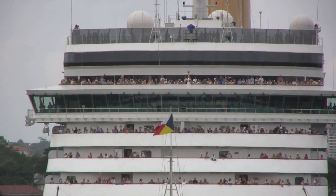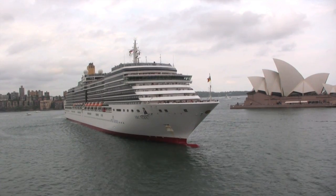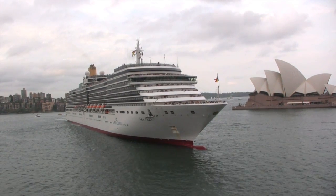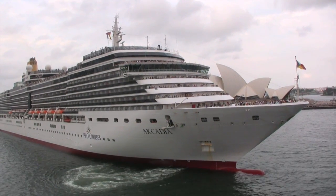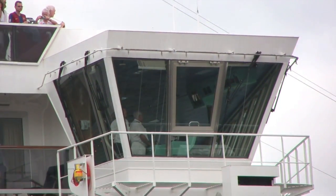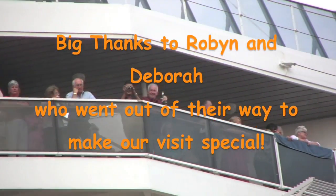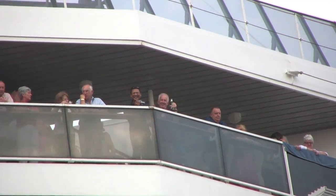Every vantage point packed for what must be one of the best sail-ins in the world. Commodore Steve Burgoyne at the controls, parking the ship. And there are Peter and Alan, about to finish their cruise, just as we're about to begin ours.